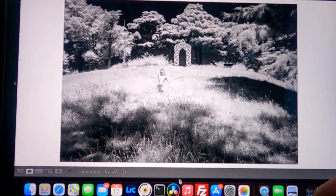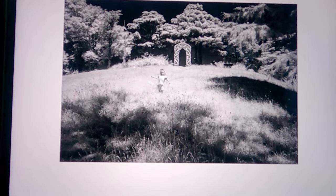The one I really love, the winner on the day, is this beautiful shot of my gorgeous granddaughter running down a hill. And a few seconds after that, she did fall flat on her face. But she got up, brushed her knees off, and looked and started laughing again, as she always does. She's just an absolute star. And this photograph, oh, absolutely love it.